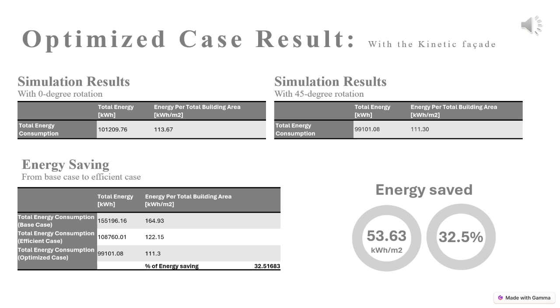We have conducted a simulation with the optimized case that implements the kinetic facade. The first simulation with the 0-degree rotation resulted in 113.67 kilowatt-hour per meter square, and the 45-degree rotation resulted in 111.3 kilowatt-hour per meter square. In comparison with the base case, 53.63 kilowatt-hour per meter square is saved, which is around 32.5%.